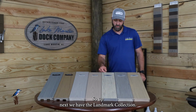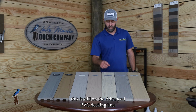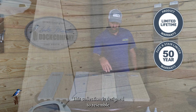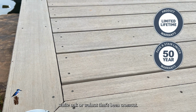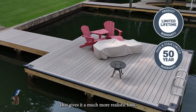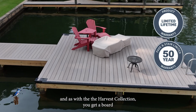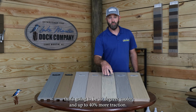So up next we have the Landmark collection. This is still in the advanced PVC decking line, and you get the lifetime warranty, 50-year fade and stain. This collection is designed to resemble white oak or walnut that's been cross-cut. You get some color variegation in there that gives it a much more realistic look. And as with the Harvest collection, you get a board that's going to be 30 degrees cooler and up to 40% more traction.